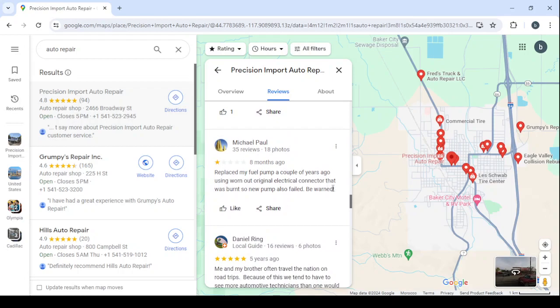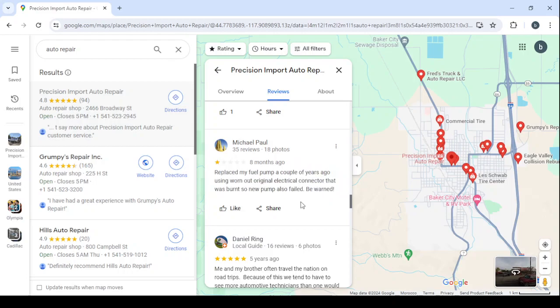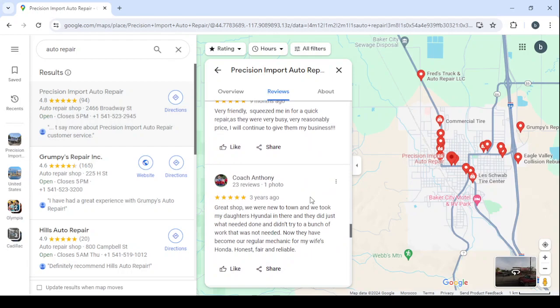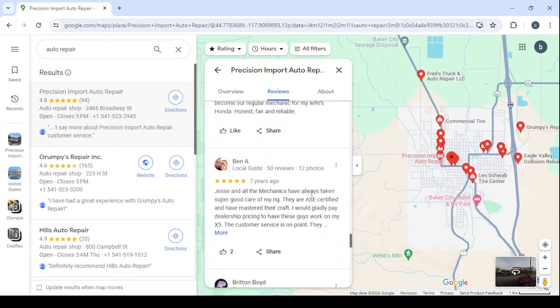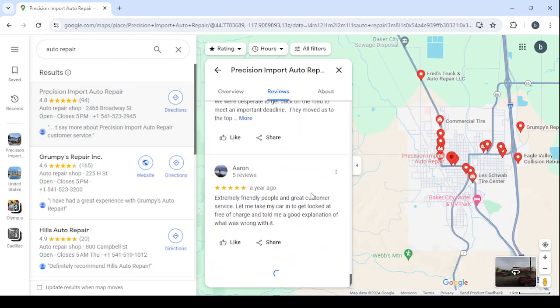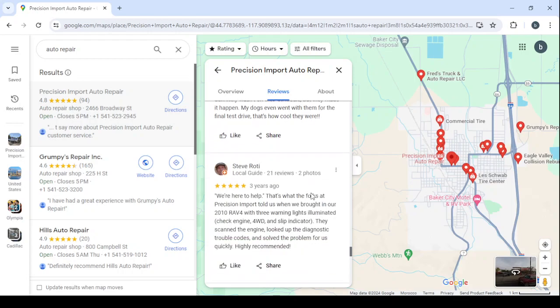So we can use this bad review to convince the business owners to purchase our service, which is removing the bad reviews. But it would be better if we can find another bad one. The more bad reviews we can find, the better for us. So here, let's scroll down to see if we can find another bad review.